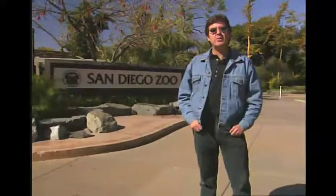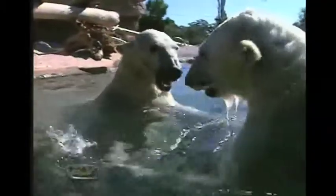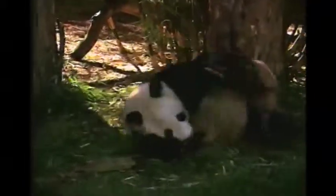The zoo cares for more than 4,000 individual animals, representing over 800 different species. A great attraction is the Polar Bear Plunge, a 130,000-gallon chilled pool that allows visitors to watch the bears from an underwater viewing area. Hua Mi is the zoo superstar, a giant panda cub born in August 1999. She is the first cub born in the Western Hemisphere in a decade.